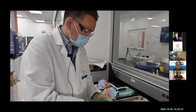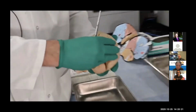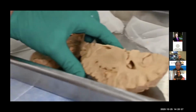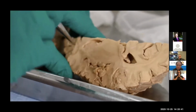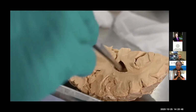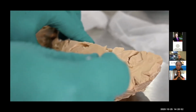The last lobe we have is the occipital lobe, which contains the primary visual cortex. So this is where vision happens back here. If we look real quickly in this section of the brain, it's a horizontal section, we can see the fluid-filled ventricles. These are the lateral ventricles of the brain, and these are fluid compartments. And this is the choroid plexus that secretes the cerebrospinal fluid.